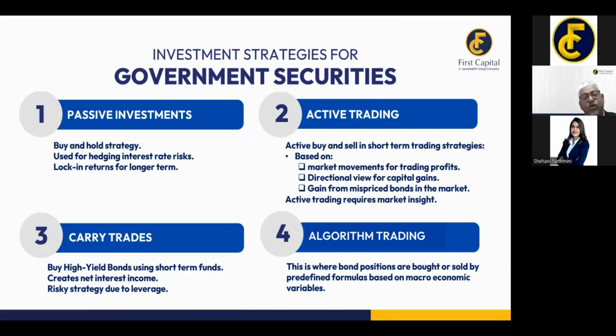So let me also conclude by giving some trading strategies that we follow. Different investors will have different preferences for what type of investment strategy to adopt. For instance, an investor who would just like to buy a bond, earn a yield and hold it to maturity, that kind of investment is called a passive investment. Basically, it's not an actively traded position. Some banks and insurance companies can use it to hedge their interest rate risk coming from their liability books. That also is a passive investment, a hedging position. And then individuals and companies with long-term funds can use this investment strategy to lock in returns for the long term.